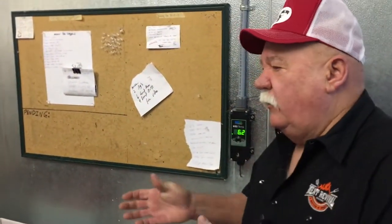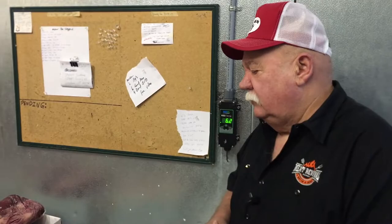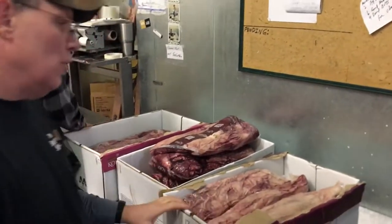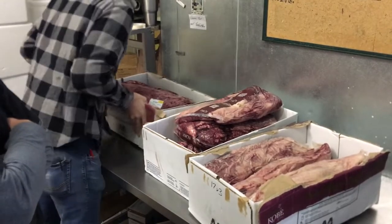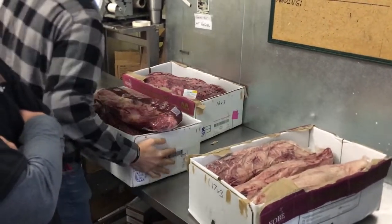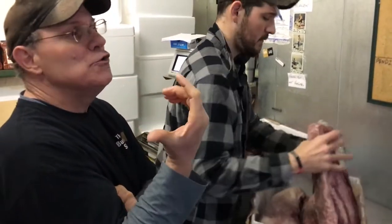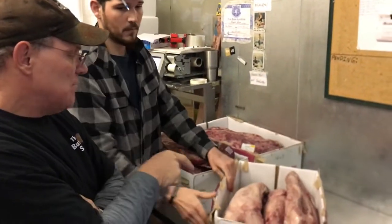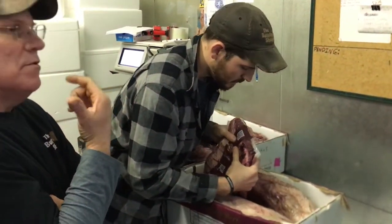Okay, A9. So the American Wagyu and Australian Wagyu, there's a difference. There definitely is. We've been carrying this brand of Australian Wagyu for about 12 years. We've tried everything domestically. We've tried a lot of the Australian. We even carry Japanese Wagyu steaks. But this particular A9, the top score, full blood, full bred, is the best we've ever seen.